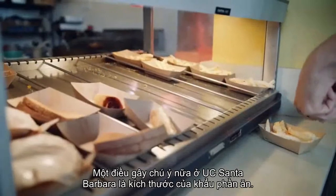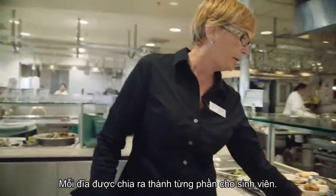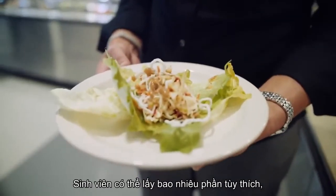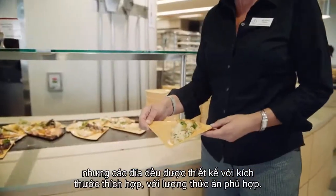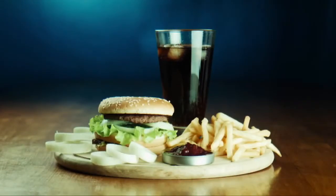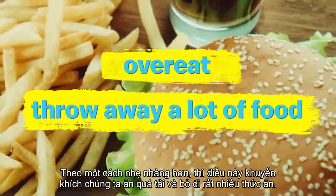The other thing they're paying attention to at UC Santa Barbara is portion size. Each plate is portioned, 1 portion for a student. They could take as many portions as they would like, but we are actually plating the right size, the right amount that we should be eating. We've gotten used to these gigantic portion sizes at restaurants, and in a subtle way, it encourages us to overeat and throw away a lot of food.